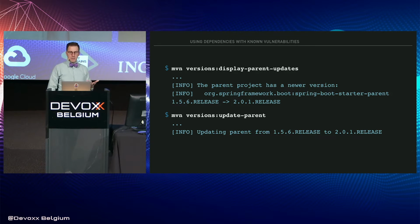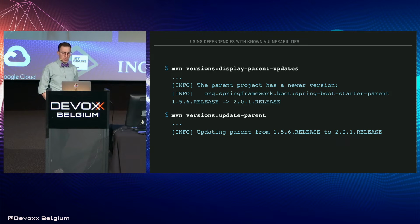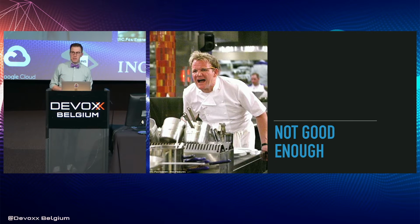There are also commands for if you have extracted your versions into a property structure, it'll recognize that and look at those. And then there's Maven versions update parent or update properties, which will automatically edit your POM file with the latest version, and you can pass it some configuration to exclude certain patterns like release candidates and betas. So these are very helpful commands. They make it so that you don't have to go in and manually edit your POM file, but they're simply not good enough. And they're not good enough because we're lazy.